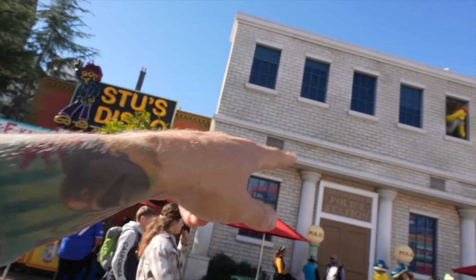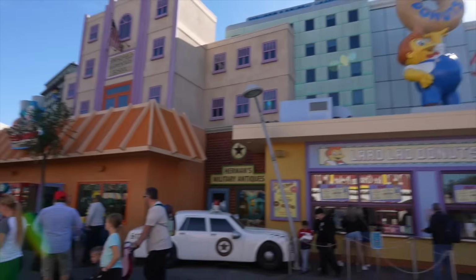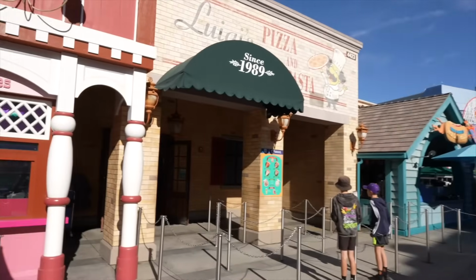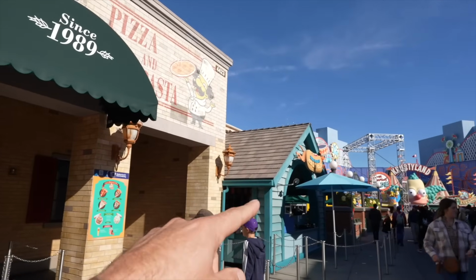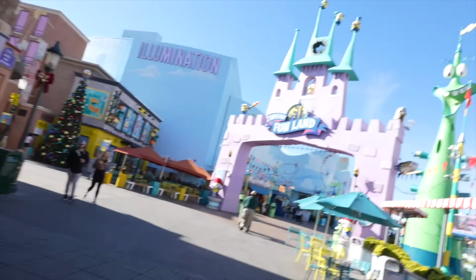It continues. We got Disco Stew's, got the police station, you got Snake up there, the Bartman in the background. So in Orlando we just have that, and Moe's, and Krusty Burger. So we got Suds McDuff's hot dogs, we got Luigi's Pizza. One thing I do have to give it to them, they have a lot of cool little lands though. So I guess this is the Minion one, the Minion land.